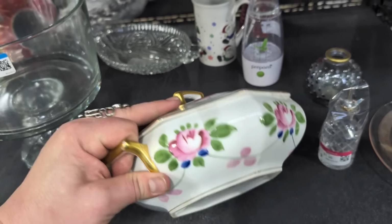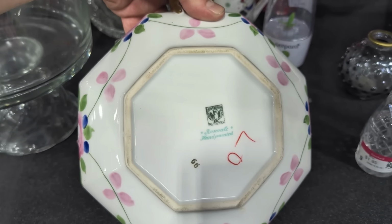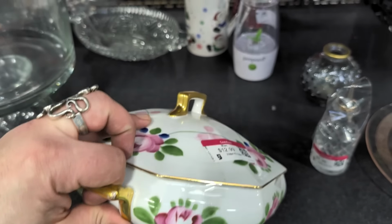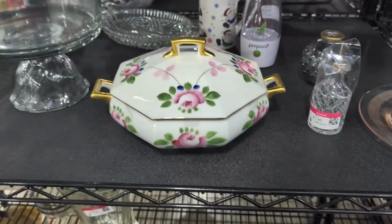Who makes this little guy? I can't read it, of course, but it does say hand painted. Maybe we need to look this up. I don't know about $12.99 though, you guys. That seems a little bit wild.